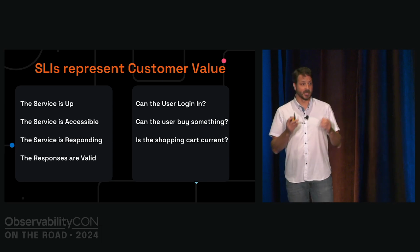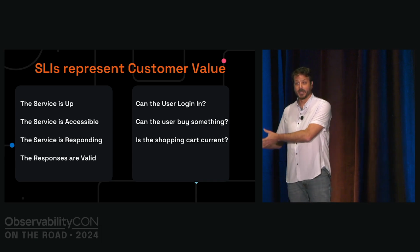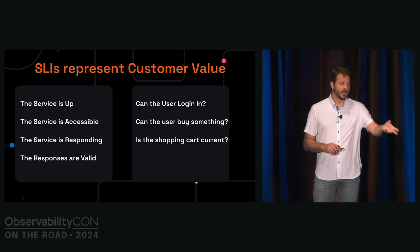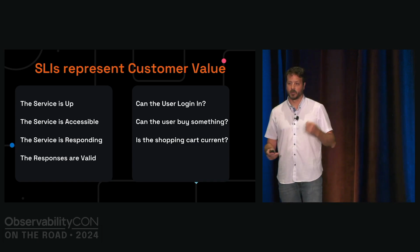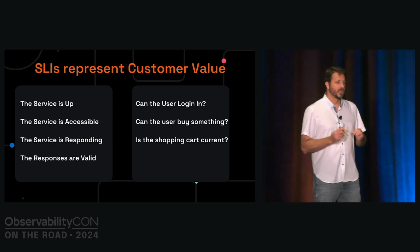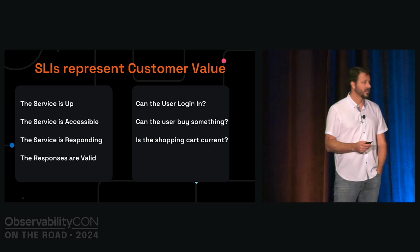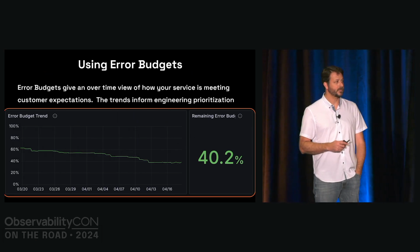And that's something that your engineering team will care about, your product team will care about, and the leaders across your company will care about. And this is part and parcel to making a great SLI. We could do the same thing for the payment. Is the payment going through successful in a performant and valid way? Or is my shopping cart actually current? So we can take these multiple measures, tie them into one as an SLI, and actually tie them back to customer value. And that's really important from an SLI standpoint.